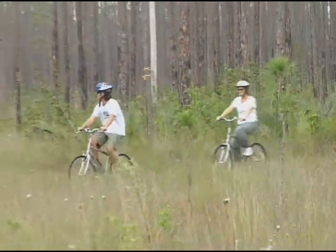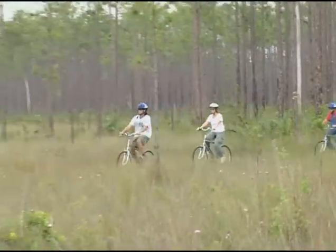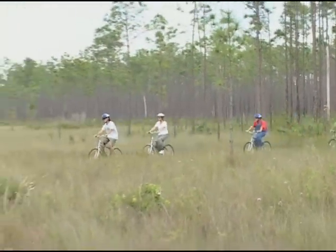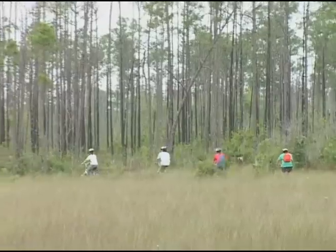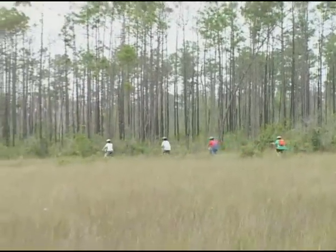Right now we're in a finger glade. This is one of the habitats you can see along the Long Pine Key Nature Trail. A glade is a grassy opening, and these are called finger glades because they extend like fingers in between the pine forest areas. It's an area where there's slightly lower elevation, so for a good part of the year this area might be flooded. But even during the dry season, there might be areas that are slightly deeper in the finger glade that retain water all year round. And this is a good place to look for grazing deer and other types of animals.